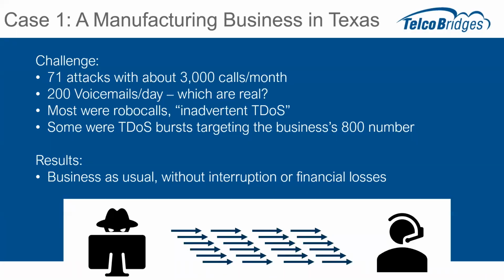Yeah. So I'm going to talk about a couple case studies that we've seen where customers came to us, and in all three of these cases, it's the enterprise coming directly to us with an issue. It's a denial of service attack of a different type.